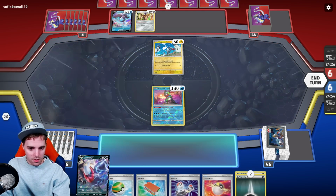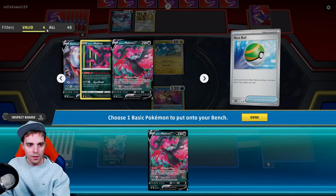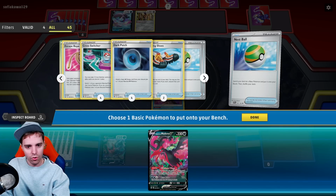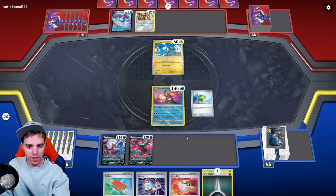Okay, here comes Darkrai. Let's go. Nest Ball getting that Galarian Moltres V out of the bunch. How many? 1 boss, 4 Cross Switcher, 4 Dark Patches. That's the lot. 13 energies, sure. We have all the energies we need.